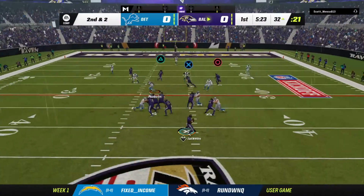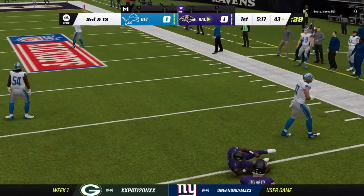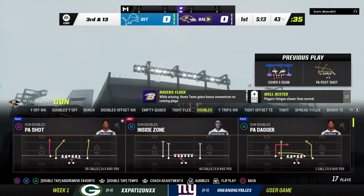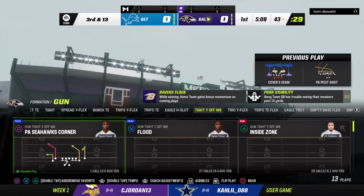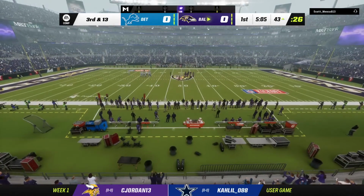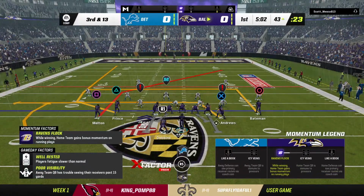They go play action with Jackson. Flush to his right. And not wanting to take a shot out of the pocket, he tucks it and goes down. That winds up pushing him back 11 yards on the sack. And that'll bring up 3rd. A long way to go here on 3rd down for the 8th play of the drive.